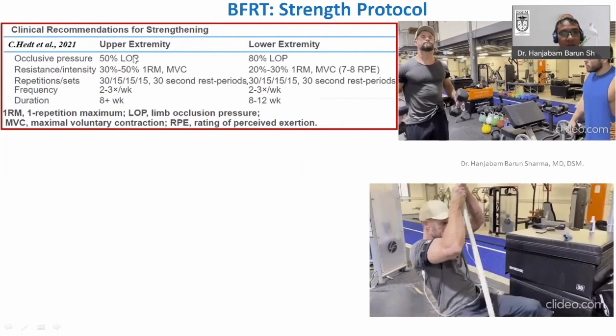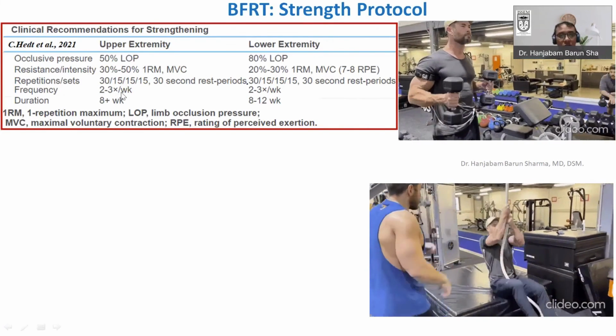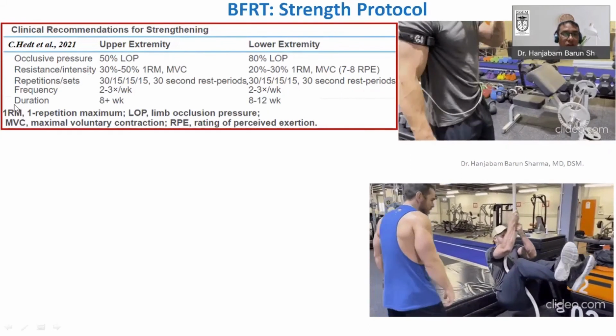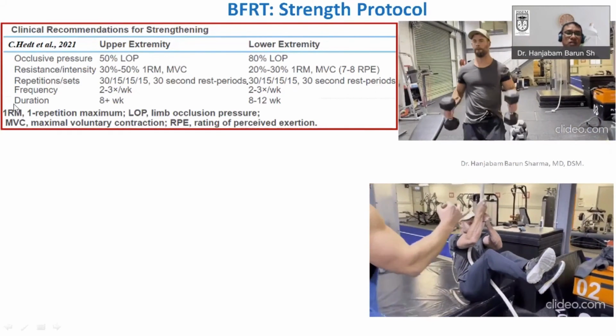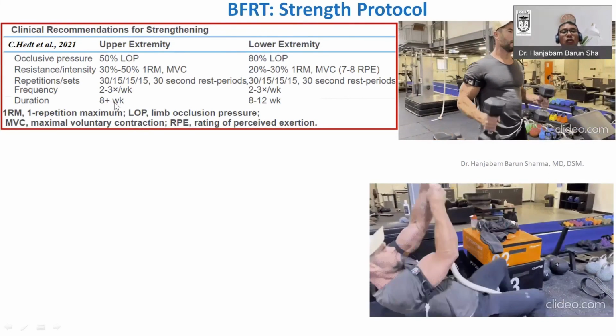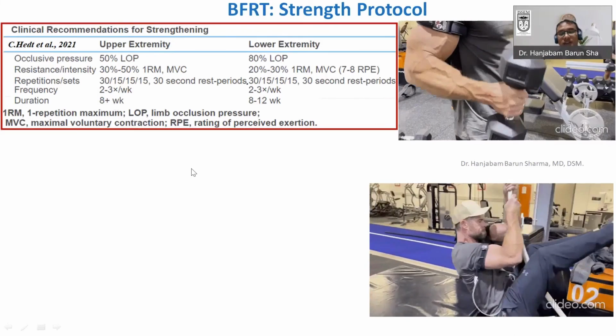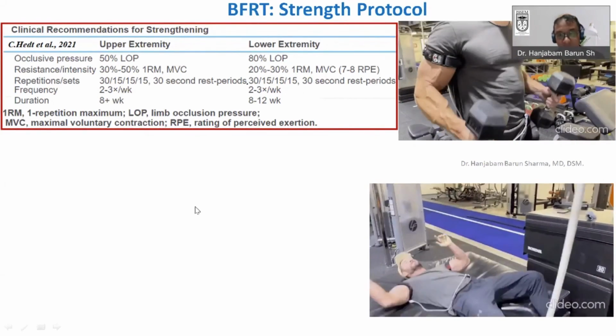It is similar for upper limb as well as lower limb. And the frequency, 2 to 3 times per week you can do. Same, 2 to 3 times per week. And duration, how much exercise duration you can do, up to more than or equal to 8 weeks of exercise you can do. For the lower limb, you can do 8 to 12 weeks of exercise. So this is important. This is one of the protocols which they have given.